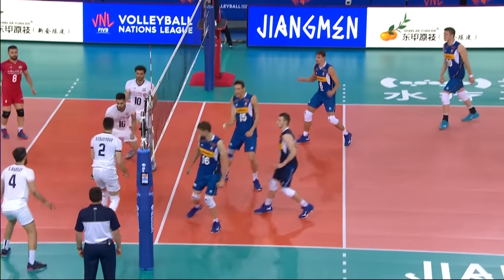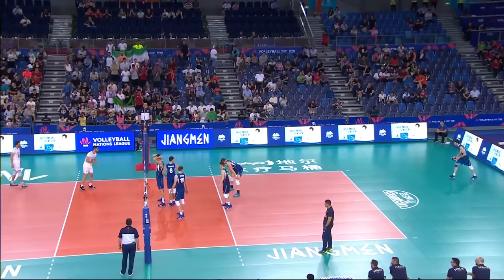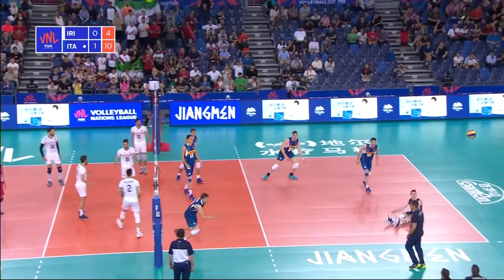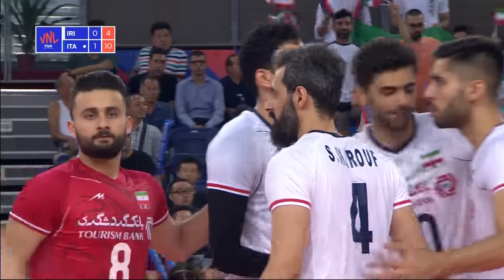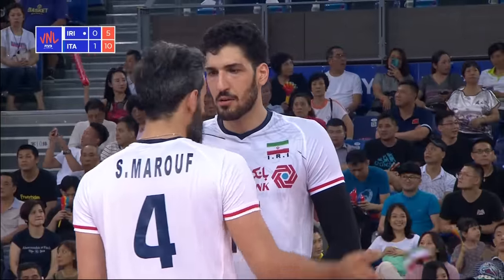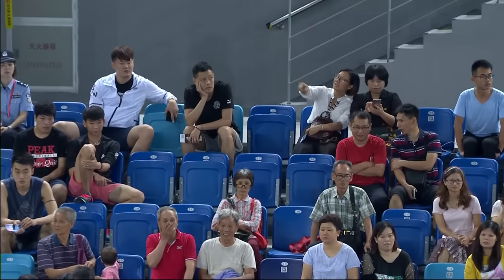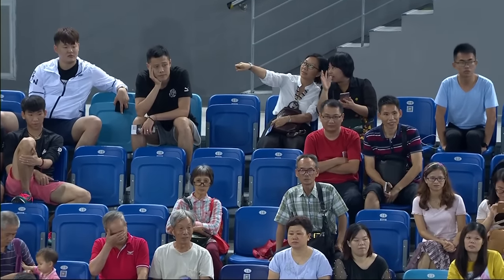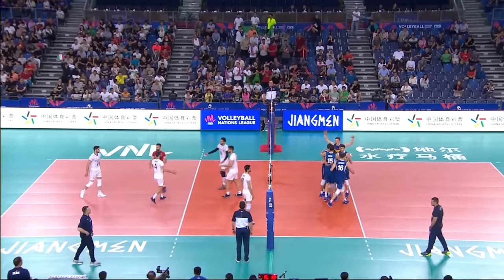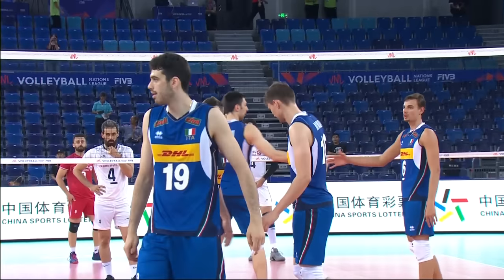Nice overhead set here, tip down, comes off the top of the head almost of Ibadipour. 10-4 then, gap is 6. Here come Iran. Yeah, need to get themselves back into this match and set. Ibadipour tries to oblige. Running round the shot on the opposite side there, Milad Ibadipour. Yeah, very loose from Iran. It's just a feel where the top level experience is lacking.